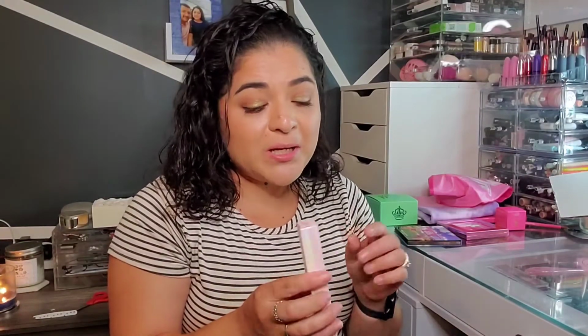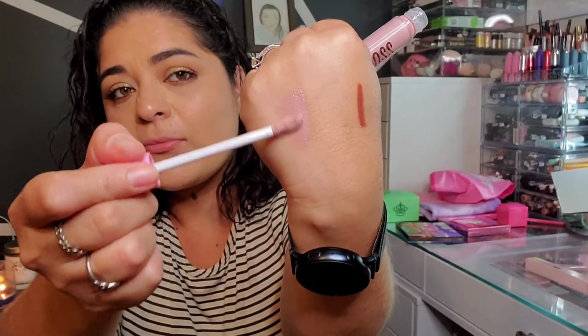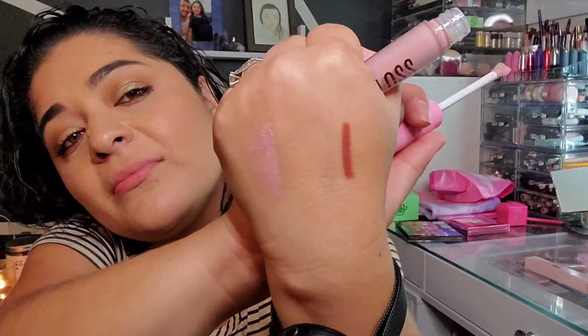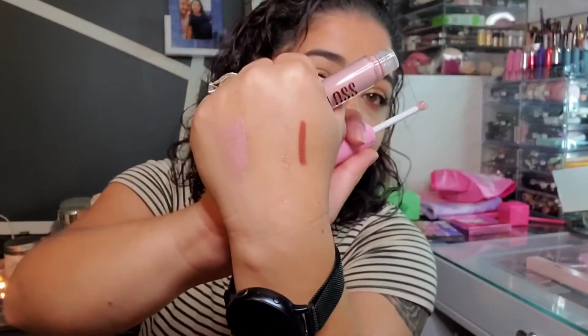Full Pigment Lip Gloss, Supreme Gloss, Naked in the Dark. This is also new to my collection. It's like a cool tone lavender. Ooh, but I like that. I hope you guys can see that color well.